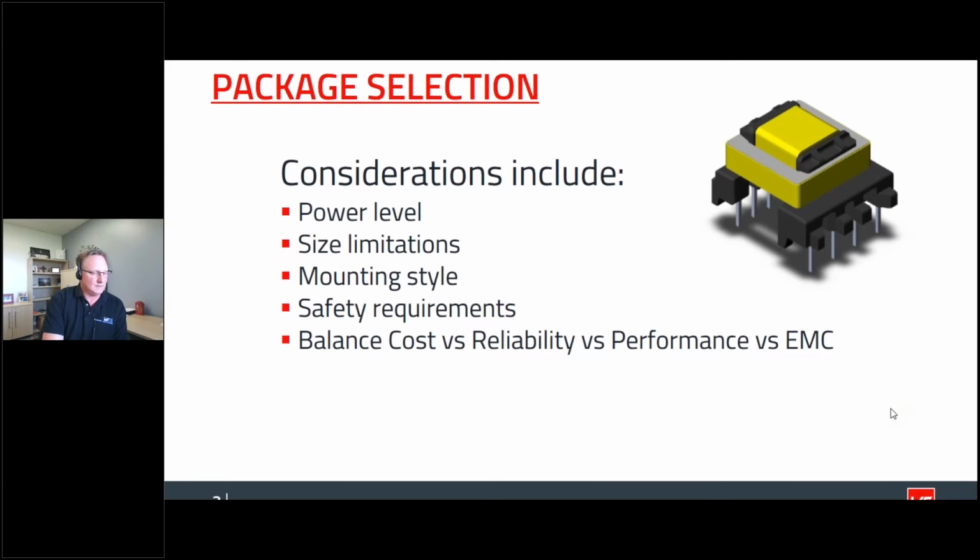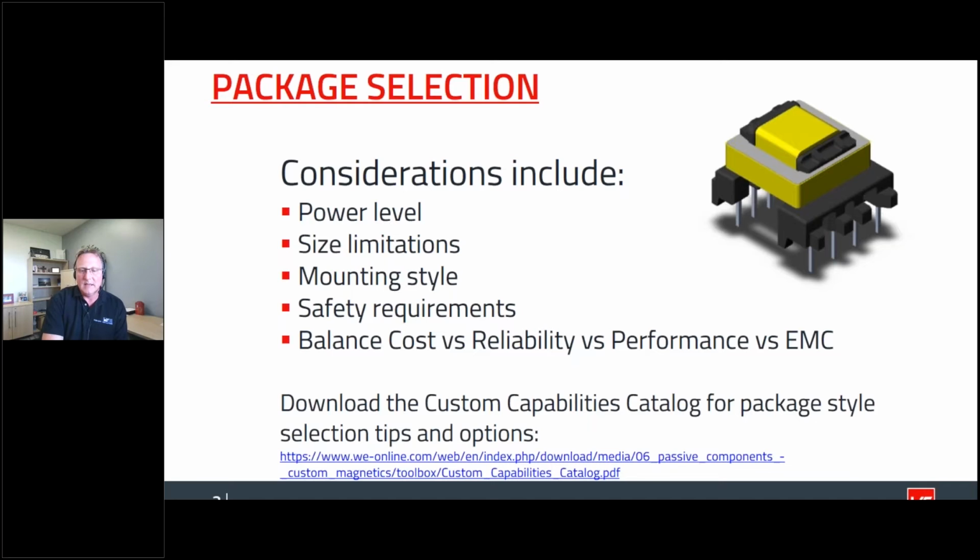Würth Elektronik has a great tool available on their website for some package style options to give a rough feel for package size and capability. And I encourage you to take a look at the capabilities catalog available in the weonline.com download center.